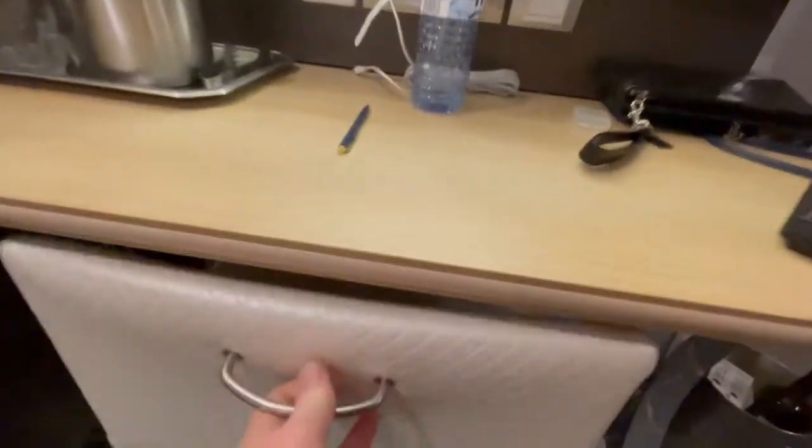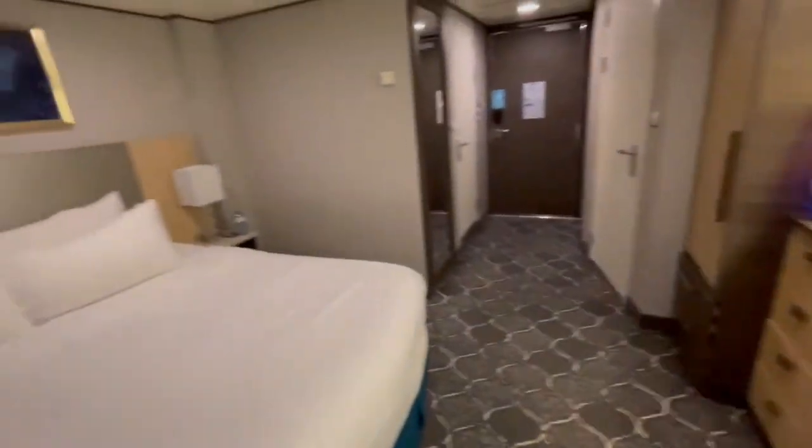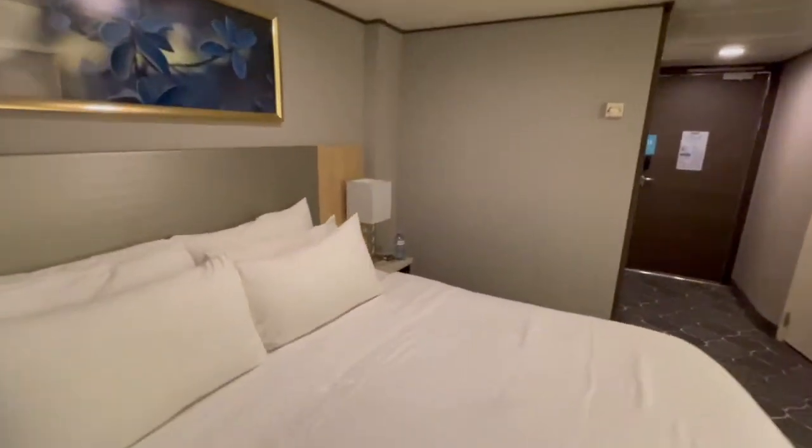Nice little chair, kind of looks like a drawer when you pull it out. And nice comfortable workspace too. Have to be working here. Garbage can on the floor. And looking back into the room. This is the bedroom area.